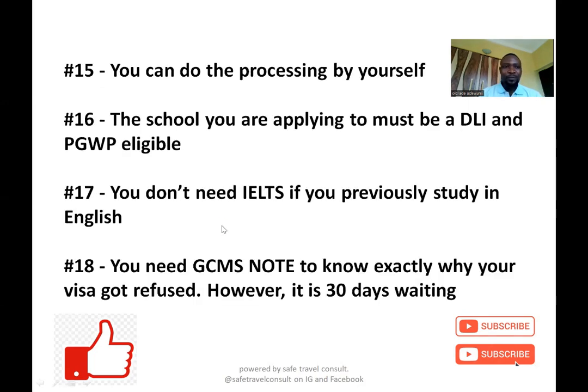Okay. Number 15 now. You can do your processing by yourself. Yes. That is one of the advantages of study route relocation. Stop saying you want to give money to agents. They are charging you millions of naira. You can look for admission yourself, and you can process your visa yourself.